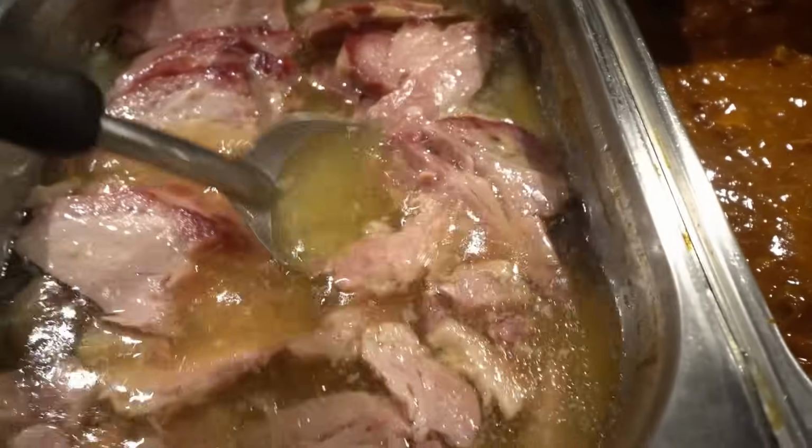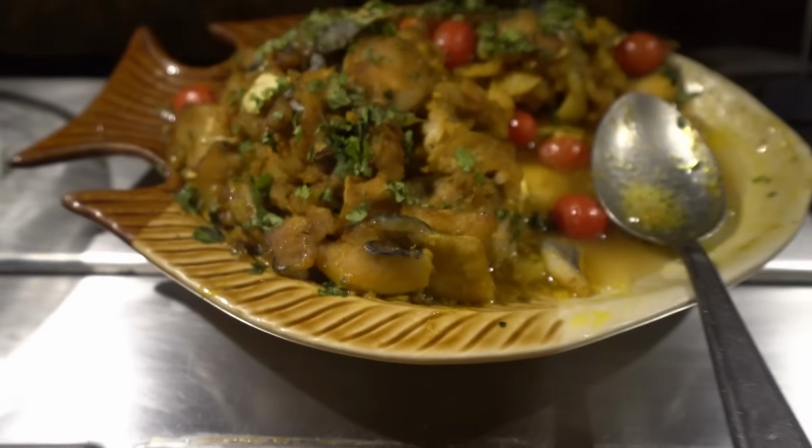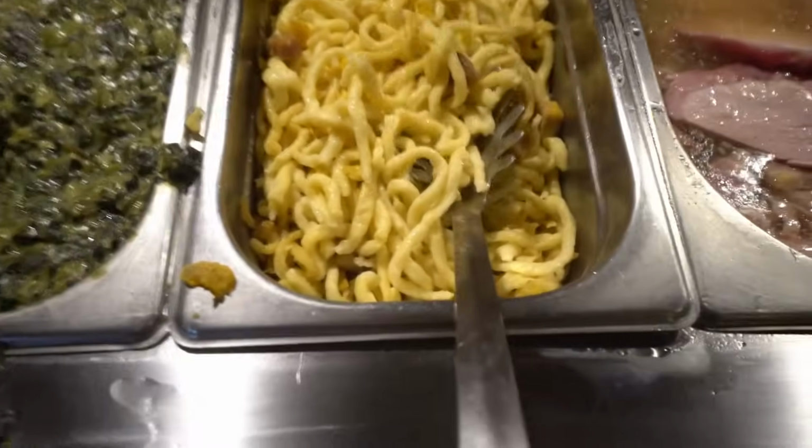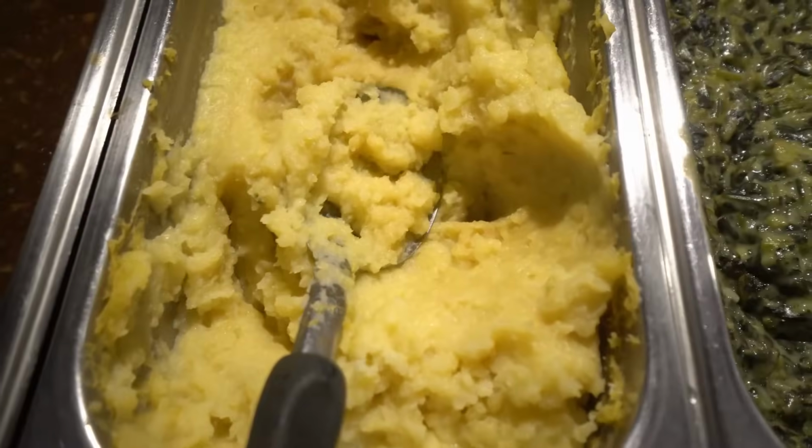Here we have more pork. This is like a ham, a ham and a bit of a juice. This again is supposed to be fish of some sort, roasted. We have some noodles and pork. We have a kind of creamed spinach, mashed potatoes, very, very buttery.